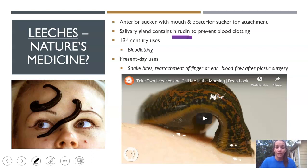Because normally if you get a wound or an injury that breaks open, your body's like, oh, the blood has to clot, we have to stop this injury. Well, they release this so that your blood won't clot and they can continue sucking your blood. So in the 19th century, bloodletting was super common and leeches were used for this. But present day, some doctors are still using leeches.